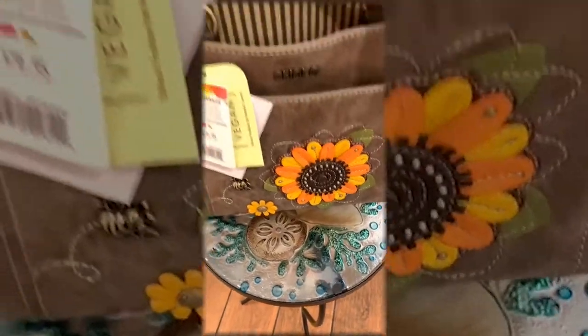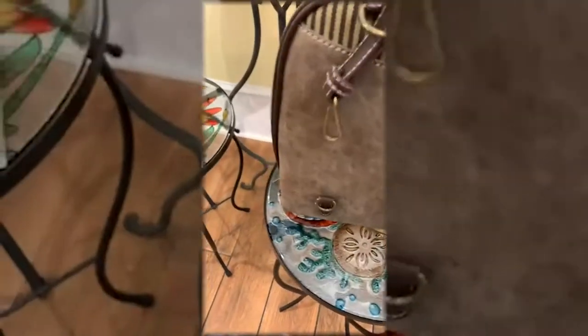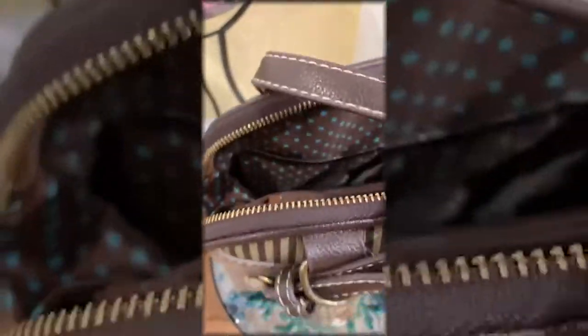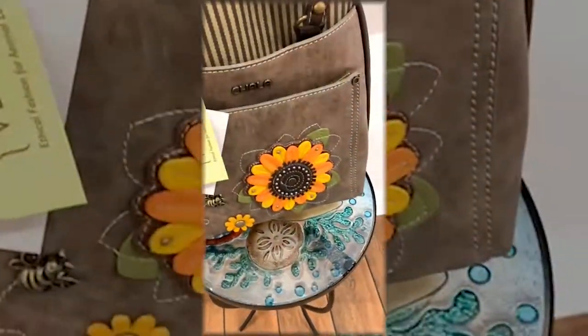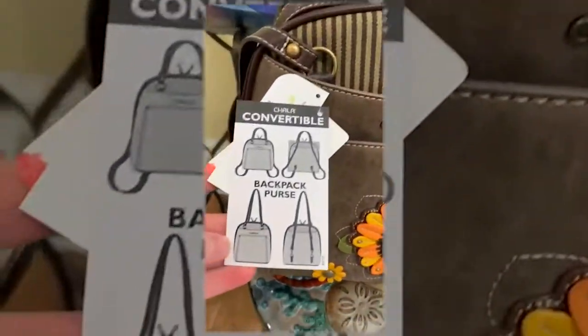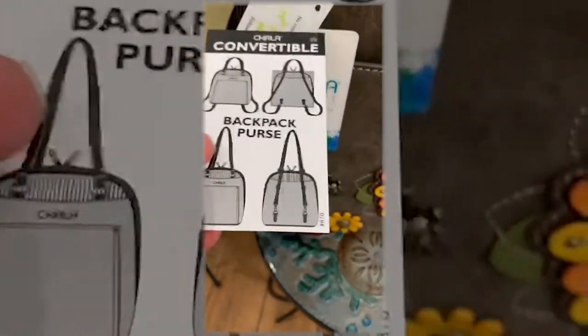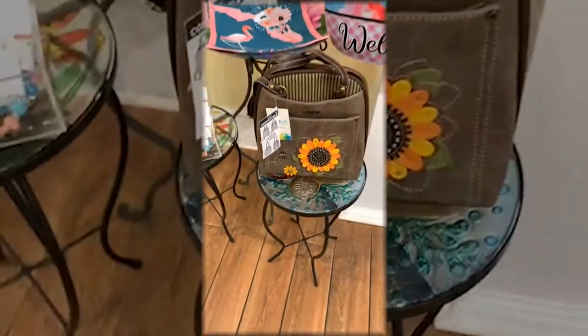It has a couple different styles. There's lots of pockets. There's lots of straps that seem to do lots of things. It unzips all the way around, and then there's even more pockets in there. Yeah, this thing does a lot for its $70.95. I think the picture does a better job than I can with words. It's really cute.